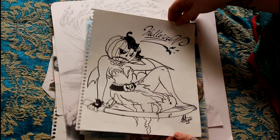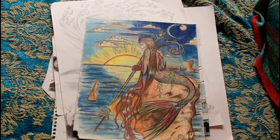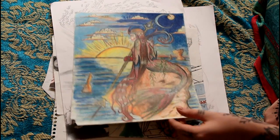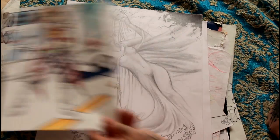Here's another Gaia online one. So this is somebody's avatar. This one was, I think, one of my mom's favorites back in the day. I think this one was from junior high, and it's all pencil crayon. Here's another kind of anime-inspired drawing.